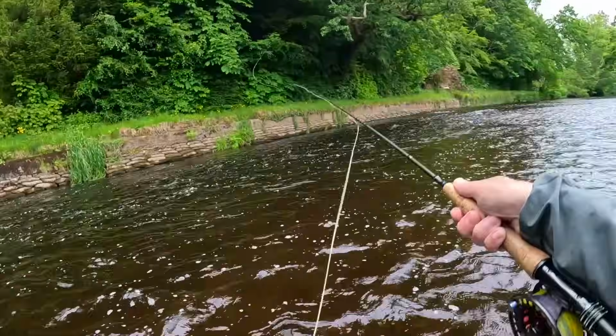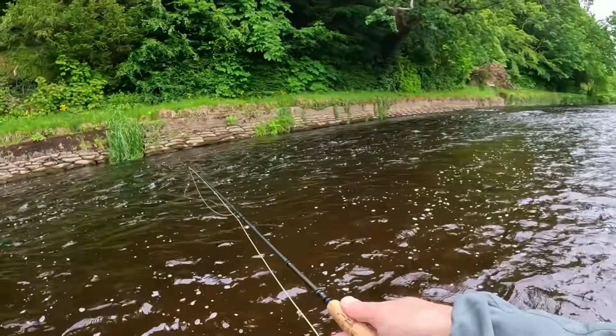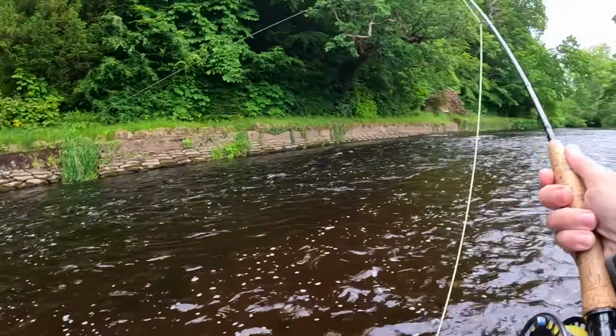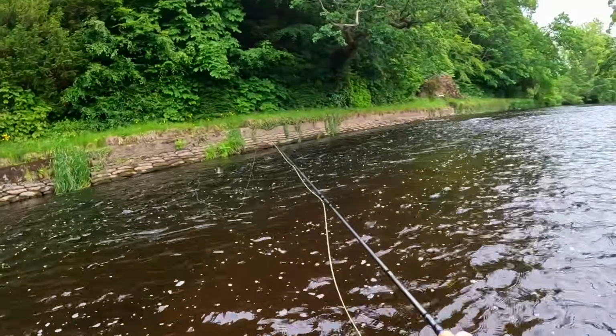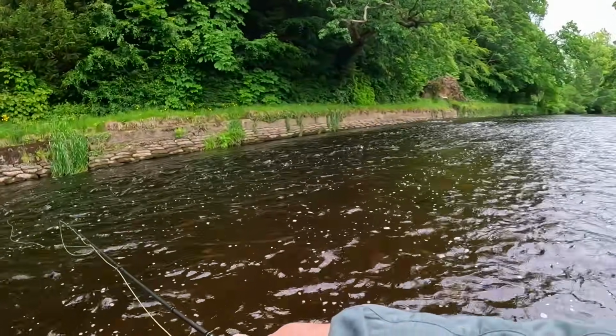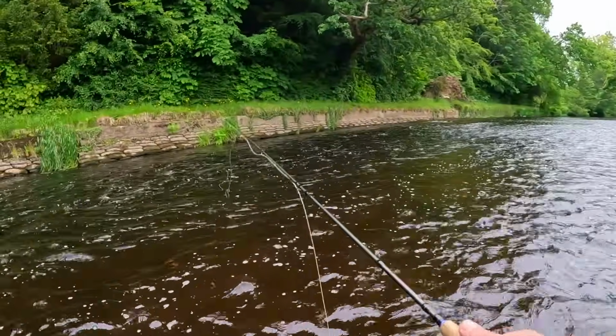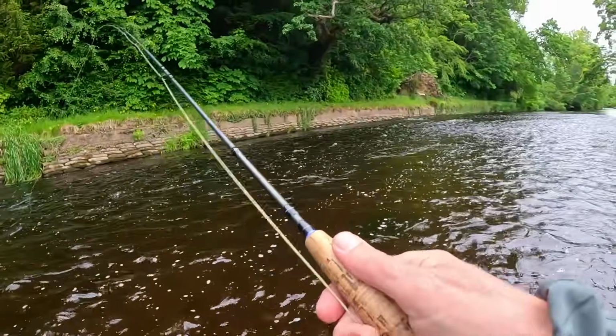We'll head up and see if we can get any further up. It's a bit quiet today. There's not much heat. It's quite cold actually, so it is.